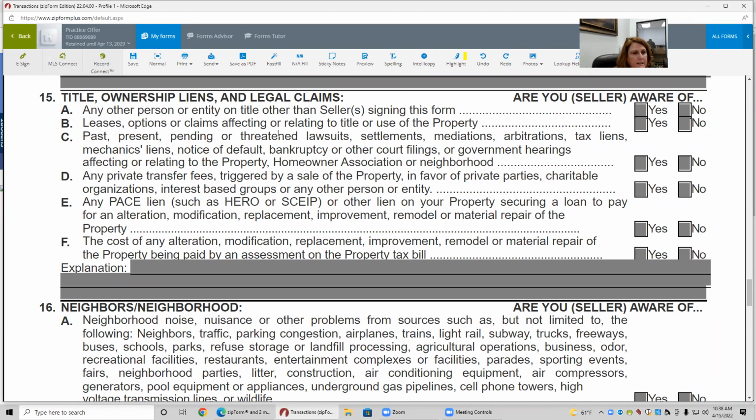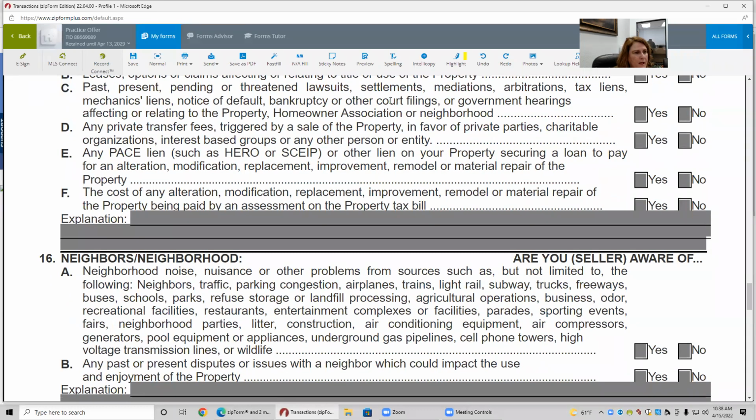Leases, options, or claims affecting or relating to title or use of the property, and lawsuits, any private transfers triggered by the sale. So these should be pretty easy for somebody to answer. But again, make sure you're ordering that title report right up front so that you can provide that copy to the seller. You can look over with them on any liens on that title report. And if they have questions, you can three-way right into the title officer, which will be a great help for everybody and knowing things ahead of time.